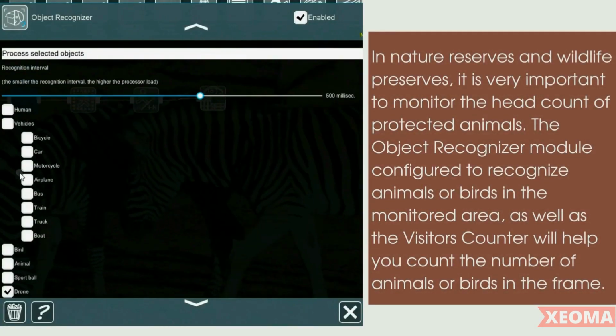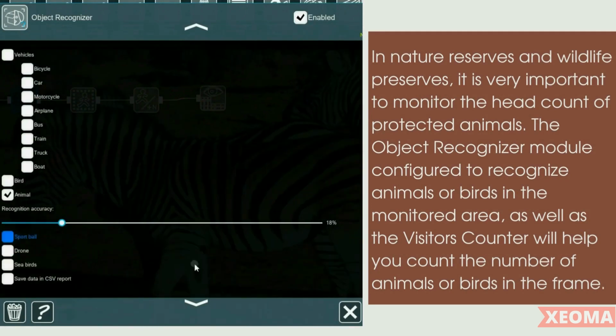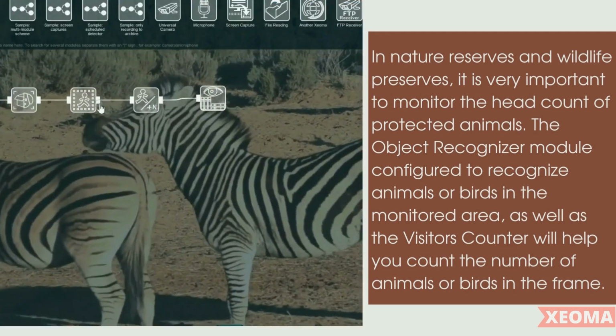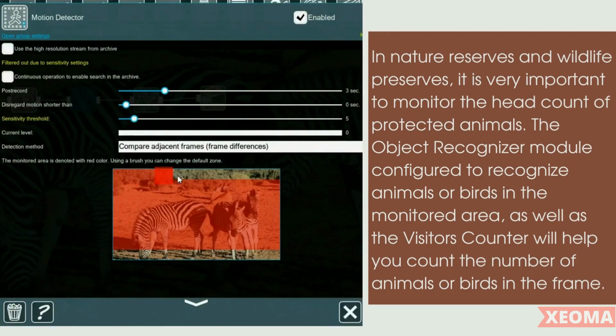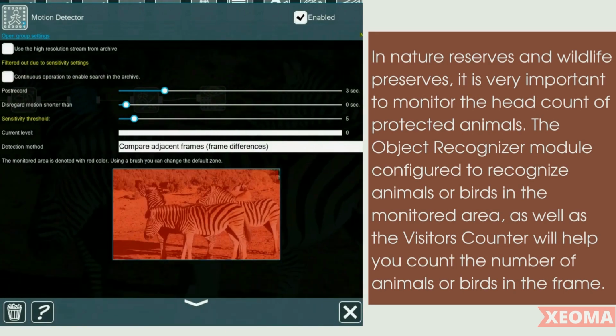In nature reserves and wildlife preserves, it's very important to monitor the head count of protected animals. The Object Recognizer module, configured to recognize animals or birds in the monitored area, as well as the visitors counter, will help you count the number of animals or birds in the frame.